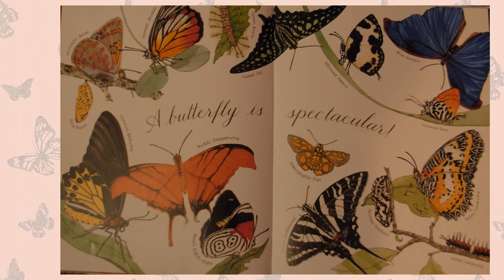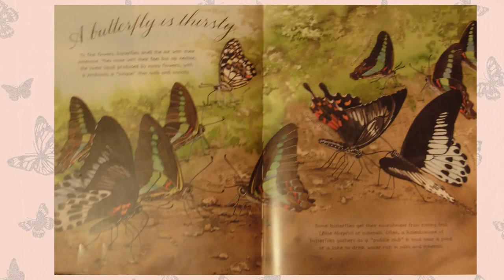A butterfly is spectacular. Look at all the different sizes and shapes and colors of all these butterflies. A butterfly is thirsty. Remember we said they use their long straw-like tongue to suck up all the liquid and food that they need, like the nectar, or soaking it up in the mud.